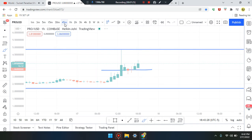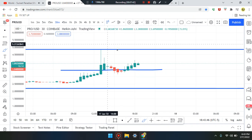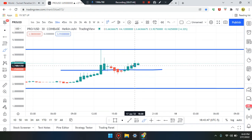Headed down to the 45. Extra green candle, 3 green candles pushing up. It looks very good. We have bodies above previous body of the candles. This candle's above this one. This candle's above this one. Wicks is above the previous wicks as well, showing that market's in an incline. 30-minute stopped at an endpoint.